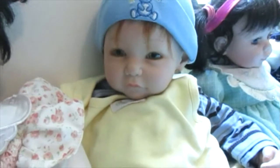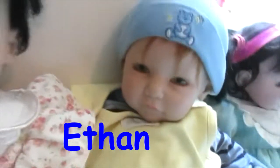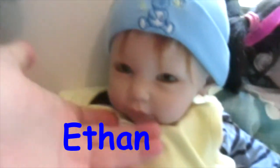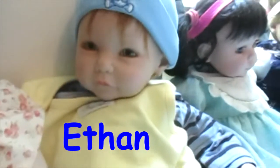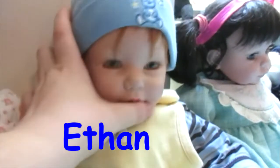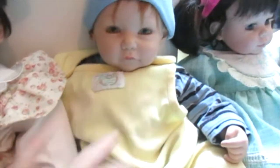And this is my little boy Adora doll, my first boy Adora doll. I love him so much. His name is Ethan. He's so cute. Look at the face. Oh my god, he's so cute. He's adorable. I love him so, so much. And so, that's my lone boy, Ethan. He's so precious. I love Ethan. He's one of my favorites.